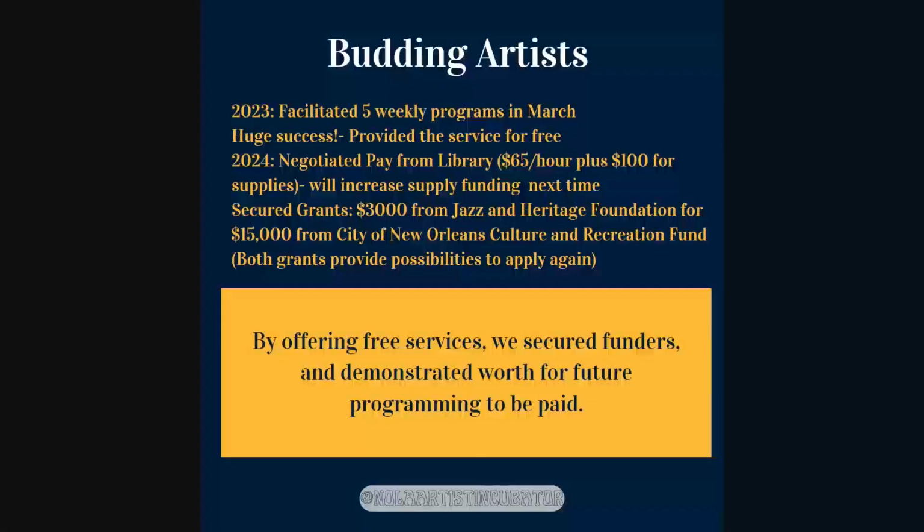Because I had those cute pictures of cute kids making art and making an impact, I was able to secure $3,000 from the Jazz and Heritage Foundation, and $15,000 from the City of New Orleans Culture and Recreation Fund. Both of these grants happen annually with the opportunity to be renewed. Remember when I said it's really important to report? I'm really looking forward to giving them a good report, because these grants I wrote directly for salary. So you can do the math.